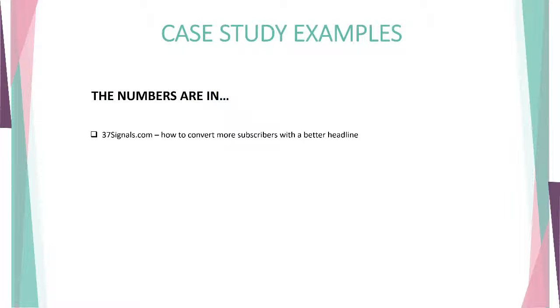So that's just a really good example of how switching around and being very specific with your headlines for your calls to action can change the conversion so much. So when you're doing that, I just want you to consider with this case study what they did, how specific they were, and try to use this for your own conversions on your website.